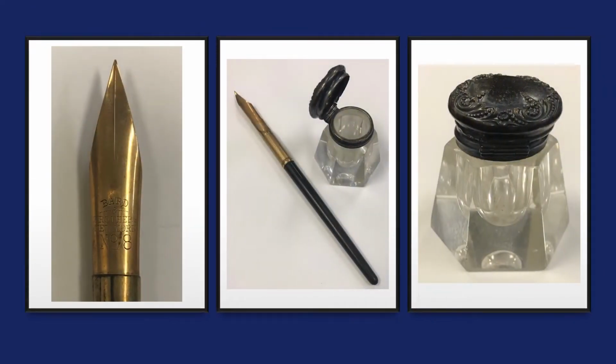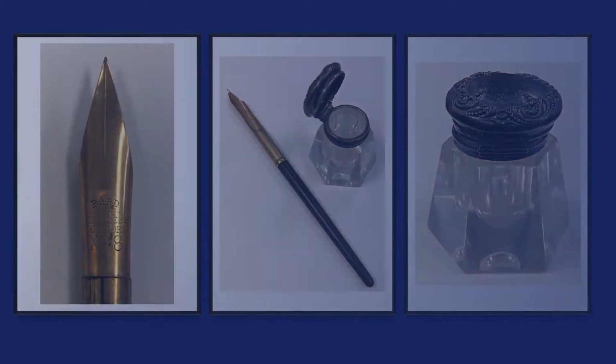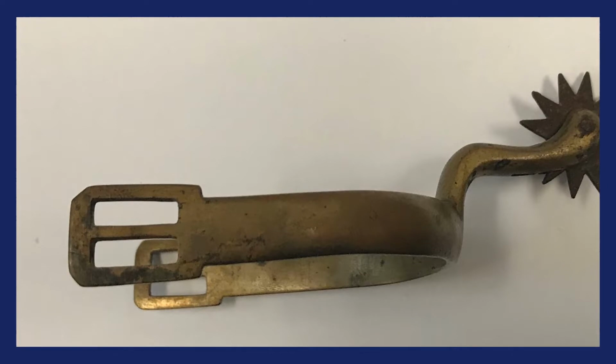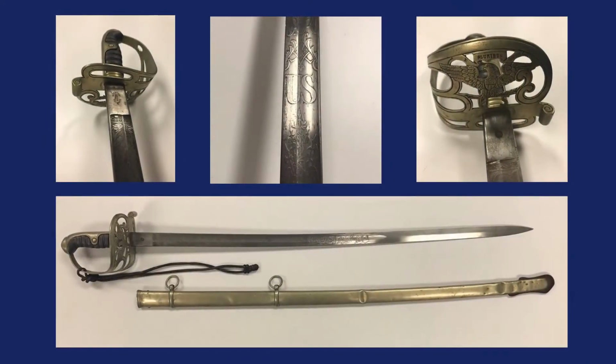At that point, we had 2 choices: sell the collection to the highest bidder or donate it to a museum for preservation and safekeeping. After speaking with Brett Kelly in Harrisburg, we knew we had found a home for our artifacts.